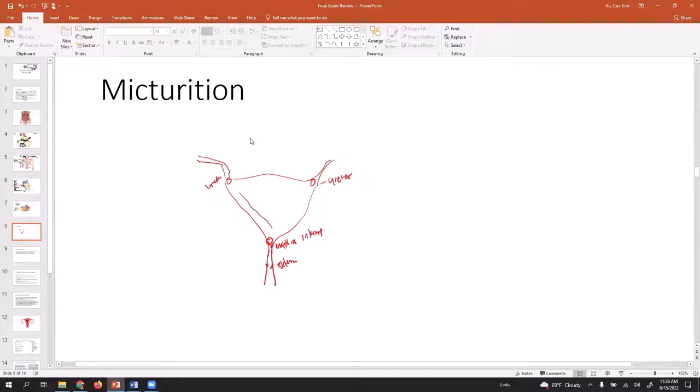Now the lining of the urinary bladder itself has a muscle. Does anyone know what the name of the muscle is called? Detrusor. Yep. Now you can get really specific, but we don't in the lecture. So we're not going to make you know the specific pathway 1, 2, 3, and so on. So just know in general what happens.